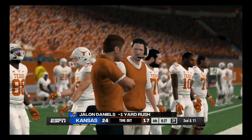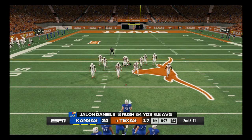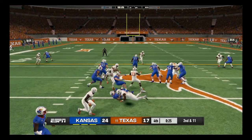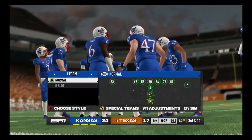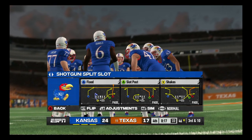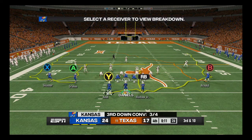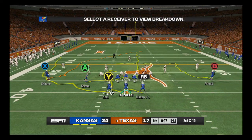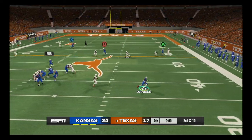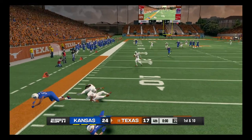They'll bring him down at about the 45. He wasn't decisive at all in that option. And once he kept it himself, there was no place to go. And he hits him hard at the 46-yard line. Intercepted.